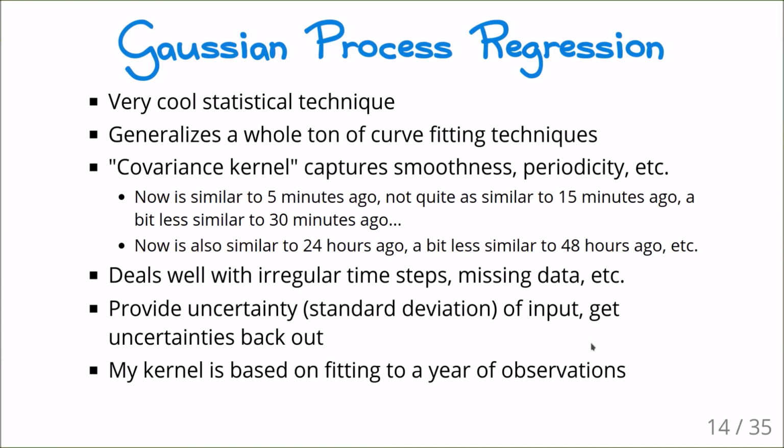It's a great model for dealing with time series that have irregular time steps or missing data. It doesn't have to be running in lockstep. You don't have to feed it dummy values to fill in the blanks. And if you give it values that have uncertainties, like those confidence values from the ionosondes, you can get uncertainties back out. So I did my best to fit a kernel to a year of the observations that I have.